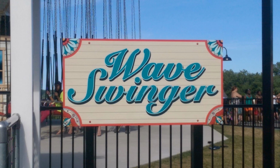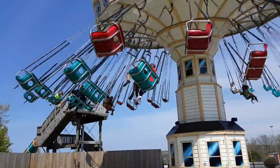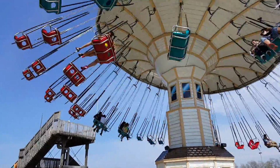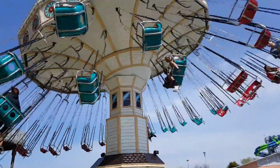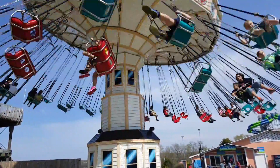Number 7 is Wave Swinger. This is just your typical wave swinger ride. Nothing that special about it, although it does seem faster since it's up against the lake. And you get good views of the lake out there, right? Lake Ontario. When you're on Wave Swinger, swinging around, you can see really good, and you get a good view of the rest of the park. Yep. You see all the water park. You see all the way back to Jackrabbit.